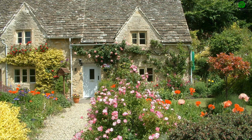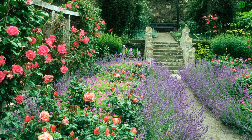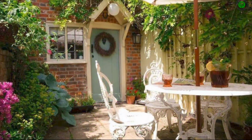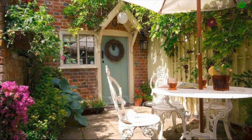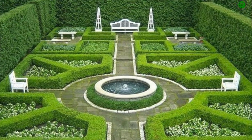Fifth, hollyhocks. Classic cottage garden plants that add height and a nostalgic feel. Sixth, hydrangeas. Their large, lush flower heads are perfect for filling out beds and creating a sense of abundance. Seventh, boxwood. The essential plant for creating the formal structure, perfect for hedges and topiary.